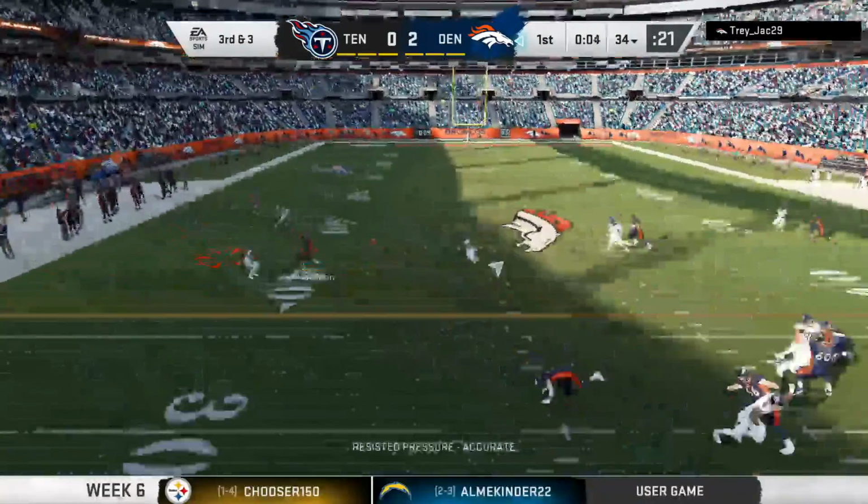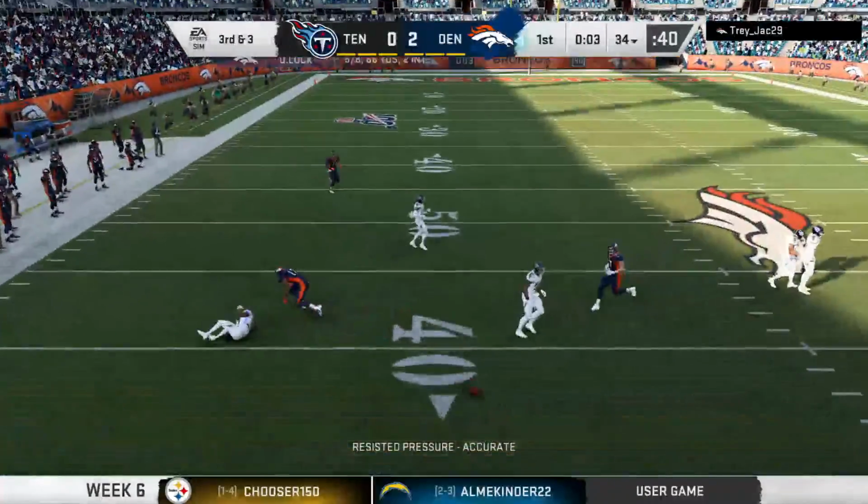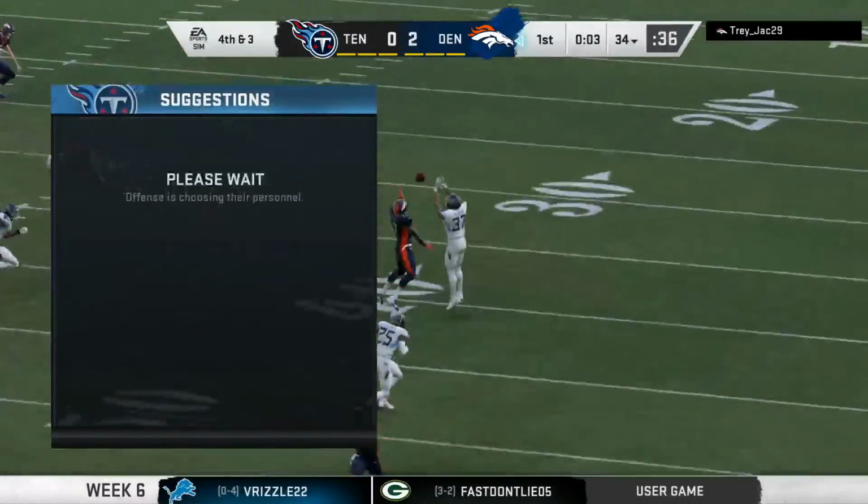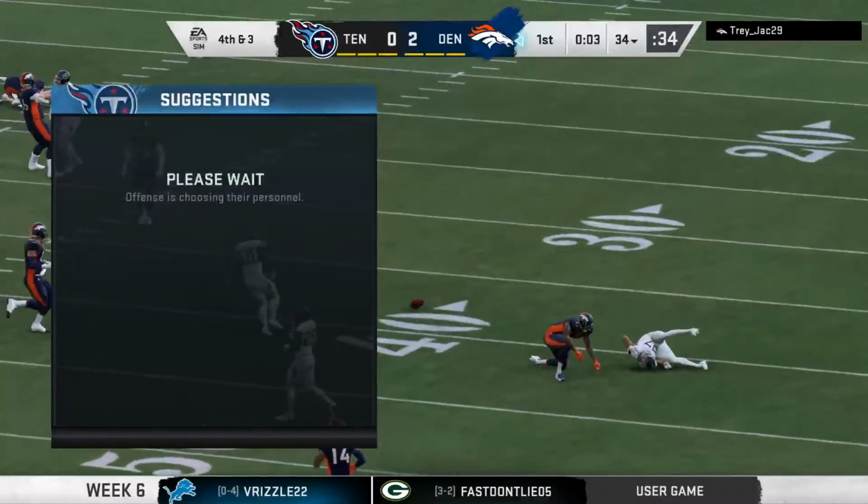Lock going to try and throw on 3rd down. And this is going to be incomplete. Intended for Deshaun Hamilton. Incomplete. Sets up 4th down.